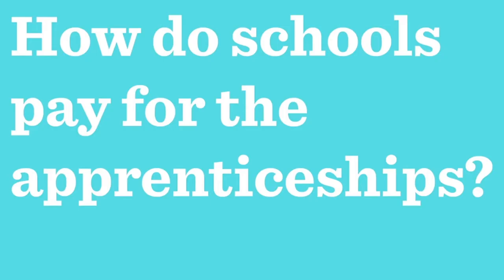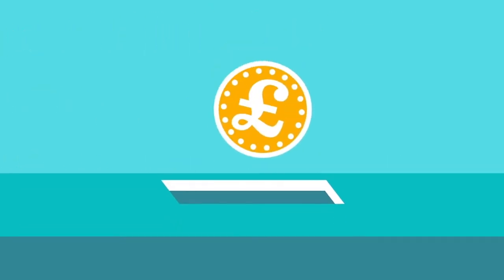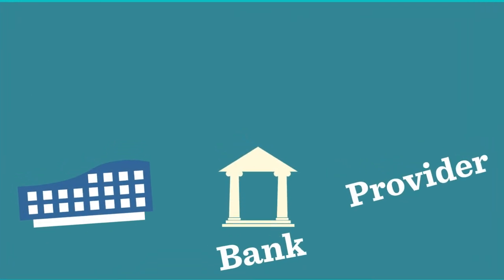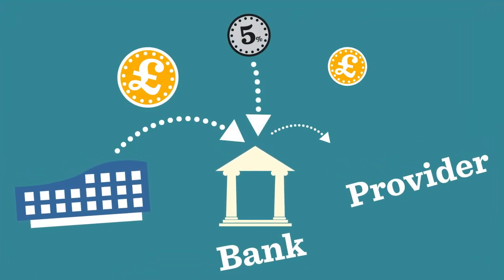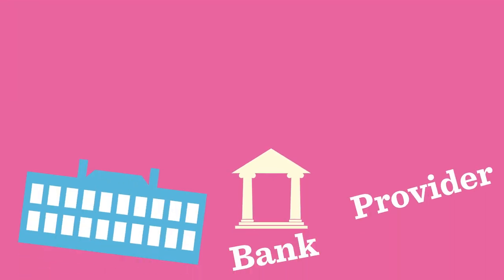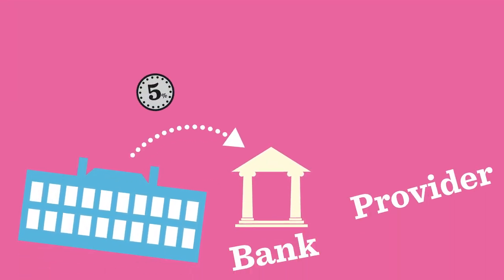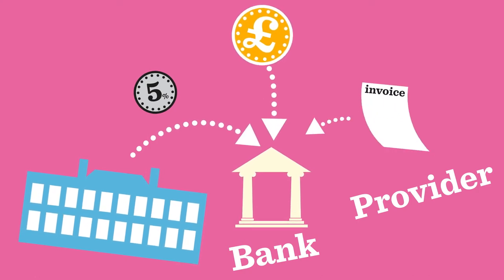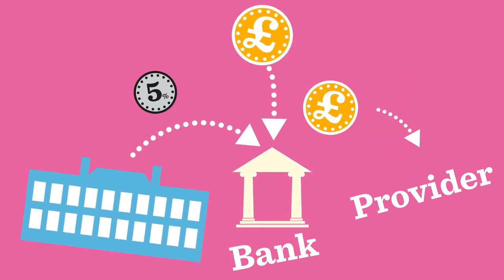Schools that pay the apprenticeship levy have their funds transferred to a digital account, which the government tops up. This account automatically makes monthly payments to the training provider throughout the length of the course. Schools that do not pay the levy will pay 5% of the cost and the government pays 95%. The training provider will invoice the school for their contribution.